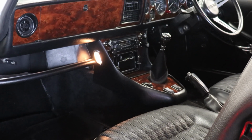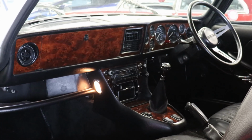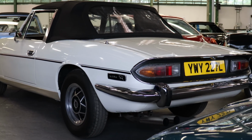I mean, that roof inside, lovely, lovely condition. Original radio, all the stuff. Proper Triumph V8 in this. No, none of your Rover nonsense. Yeah. No, this is gorgeous. This is a bit of a childhood sweetheart for you, isn't it? Yes, I would very much like a Stag.